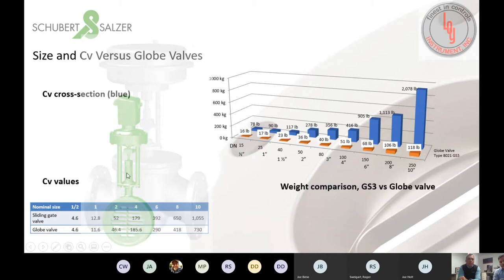So you might have to use a crane to bring down a globe valve, whereas with ours, you don't have to do that. You're just going to be able to carry it down a ladder even and get it out and work with it. So it's very quick, the maintenance in terms of taking out those discs, and very quick in terms of just getting it out of the pipe as well. And still, regardless, our cross-section is a little bit better than a globe valve. Here's what a globe valve cross-section looks like. Here's ours. And in actuality, the CV values of ours are higher, so we can get more flow through ours. 1,055 for a 10-inch versus 730, the CV for a globe valve.